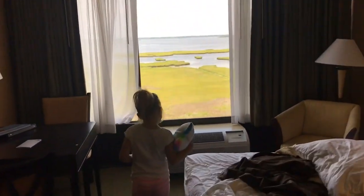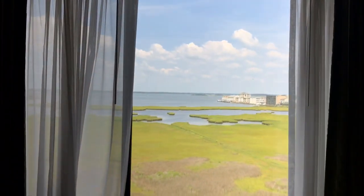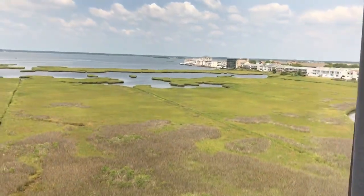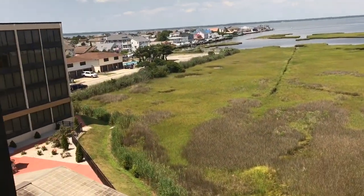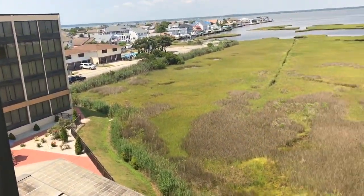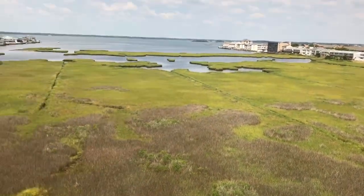Okay, Comfort Inn in Ocean City, Maryland. This is the one at the high end, not near the boardwalk, but near the ocean. We just stayed here for 3 nights and it is absolutely gorgeous. I want to just do a little quick tour of the hotel. It has 5 floors. We're on the 5th floor here and this is our view.